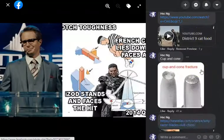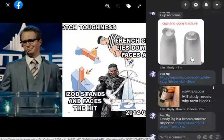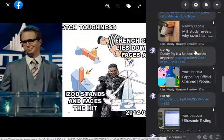Anyway, so cup and cone fracture, I talked about that. Now, hardness, it's interesting. Why do razor blades dull when my beard hair is not harder than the razor blade steel? So why do they dull? That's a complicated question, which someone at MIT probably got a PhD from.